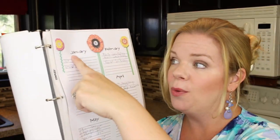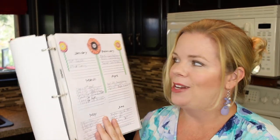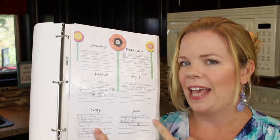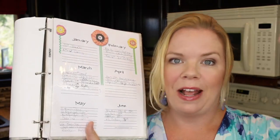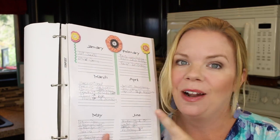When you go to fill out your calendar every month, you can just look at January and know everybody's birthdays, anniversaries, special occasions in January, February, March, April. You get the point. So I only had to fill this out one time and I never have to fill it out again. I didn't design this printable. It is from executivehomemaker.com, but I'm going to put the link when I link all the other household management binder printables. I love this one and I refer to it all the time.